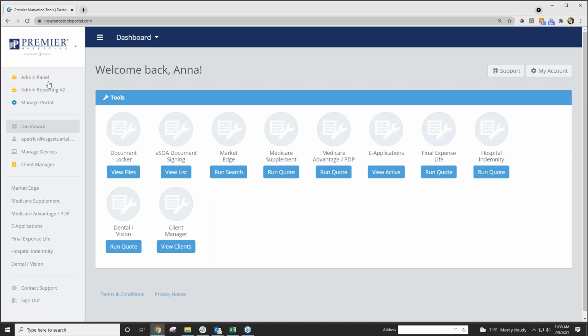And the question, I'm going to read it so I put it in or speak to it correctly. The electronic scope of appointment in Market Edge, how are they saved? So the electronic scopes saved, there's kind of two things that you'll see here on your tool section. So you have your ESOA, so these are where you would start your electronic scope, and then all of them save into your document locker here.